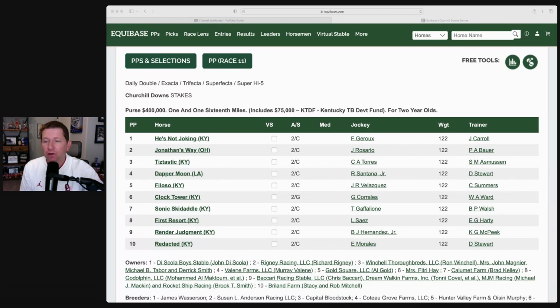The number 9 is Render Judgment. A horse that was 2nd on debut at Keeneland before breaking the maiden last time out at this distance at Churchill Downs. This is another one you better keep an eye out for, Render Judgment. Kenny McPeak horse improved in that second start. I think he'll improve again here, second time going long. Hernandez gets the mount for the second straight time.